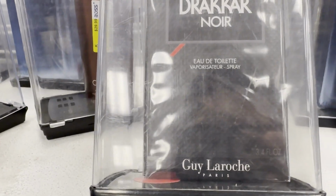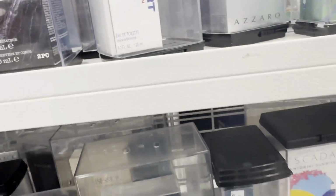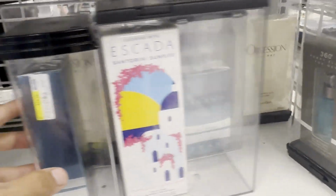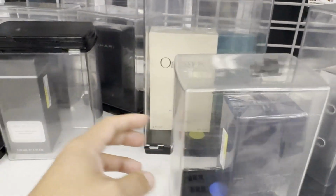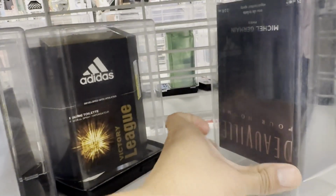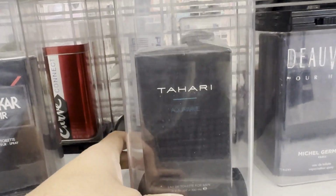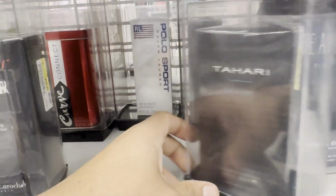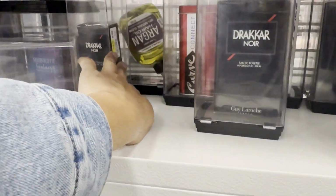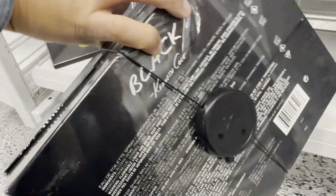And we got this big old 200 ml Drakkar Noir. What else do we have? A lot of the usual. Azzaro Chrome. Check the price tags, guys. If you want something, check all the price tags. They sometimes misprice things, or they reduce. They put red tags on things. That's how I found my Burberry Touch, the 50 ml, for $9.99.